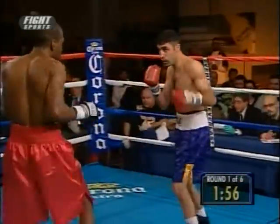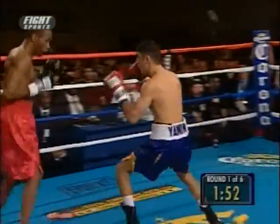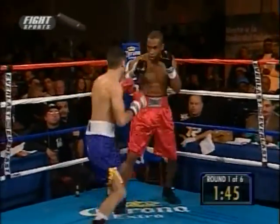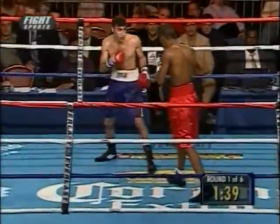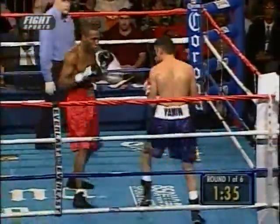Larry, he's already been tattooed by the right hand of Thomas. There's Mohammed with a little offense. And talking about a good defense, a good offense. He hasn't thrown many punches. There's a right hand by Mohammed. Another right hand by Mohammed. It appeared that Thomas just let him punch him. That eye is very red and giving him some trouble.